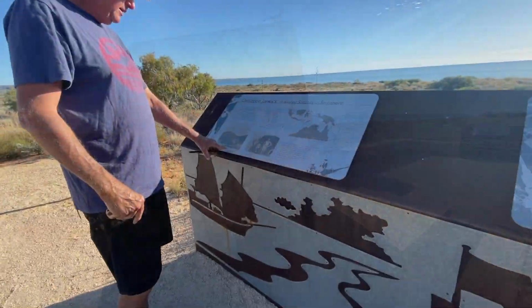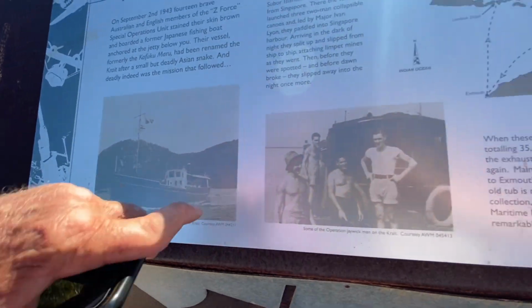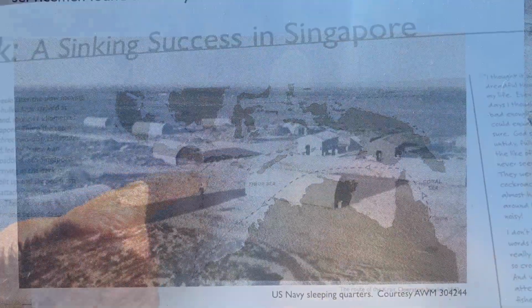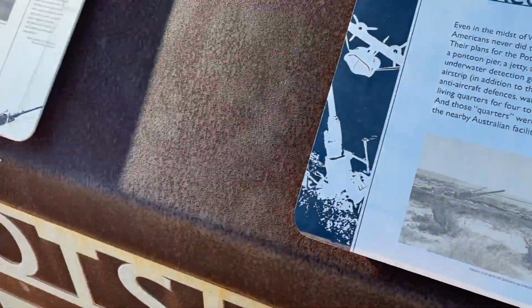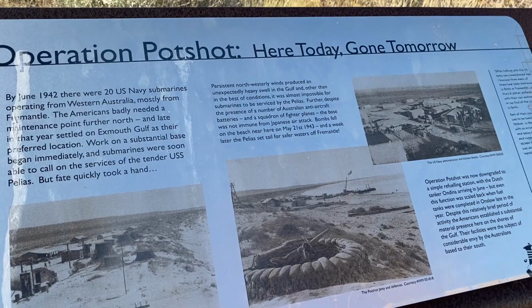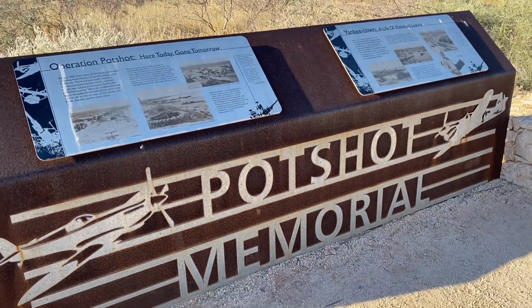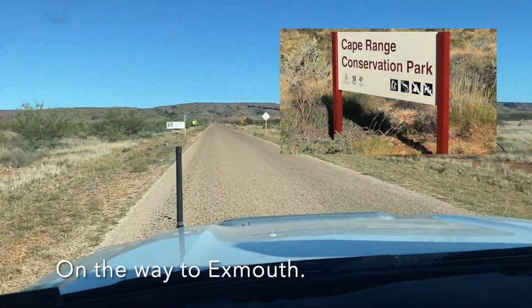Just before you reach Exmouth, you'll come across a memorial, and without going into a history lesson, in 1942, the United States Navy established a submarine base under the code name Operation Potshot, which attacks shipping in Singapore Harbour from Exmouth. The memorial showcases some awesome vintage photos and extensive information for those interested in our history. The base didn't last very long due to the Japanese bombing the location and a cyclone in 1945. Worth a look. So we just did the turn off to Cape Range National Park.